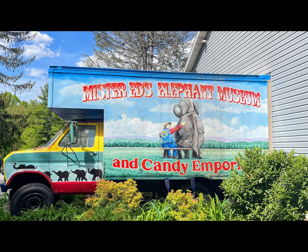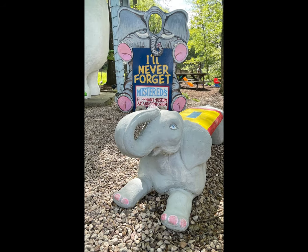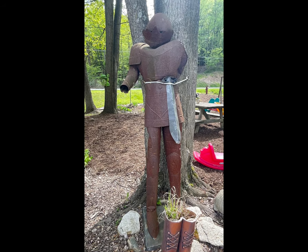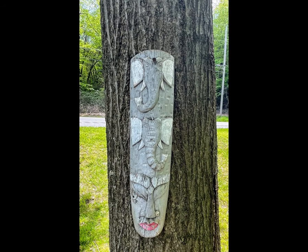I went on a road trip to Mr. Ed's Elephant Museum and Candy Emporium located in Orrtanna, Pennsylvania. And if you are an elephant lover like myself, well, this museum is for you. It is filled with elephant everything. Souvenirs, candy, clothes, jewelry, cups, pins, you name it, they have it.